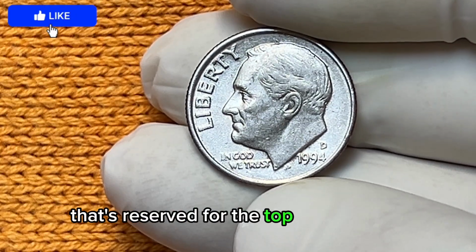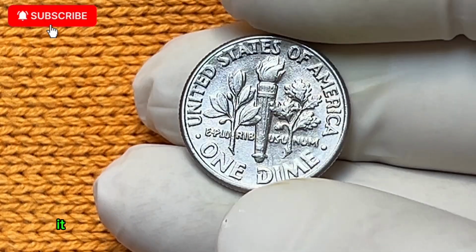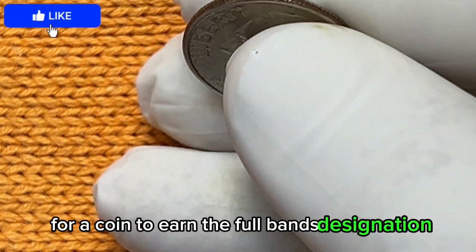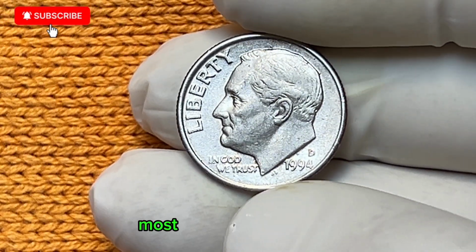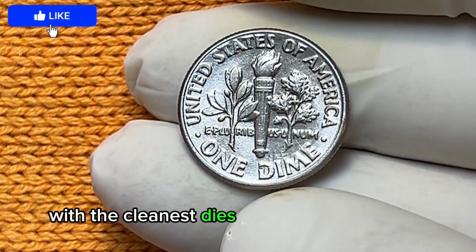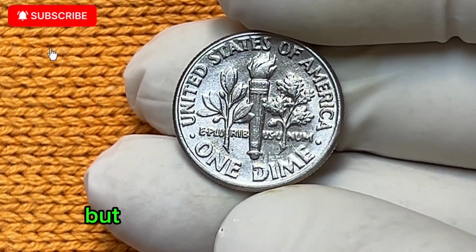That's reserved for the top fraction of a percent, but wait, full bands? That's another level entirely. It refers to the horizontal lines on the torch on the reverse side of the dime. For a coin to earn the full bands designation, those lines must be sharp, complete, and fully separated. Most dimes fail this test, even some that look great to the naked eye. Only the best strikes, with the cleanest dies, on the best planchets, can achieve it, and that's the real secret behind this coin's value, not age, not metal, but unmatched quality.